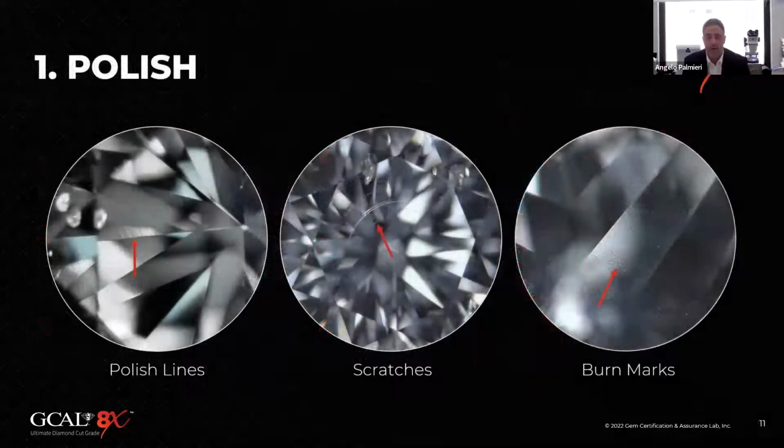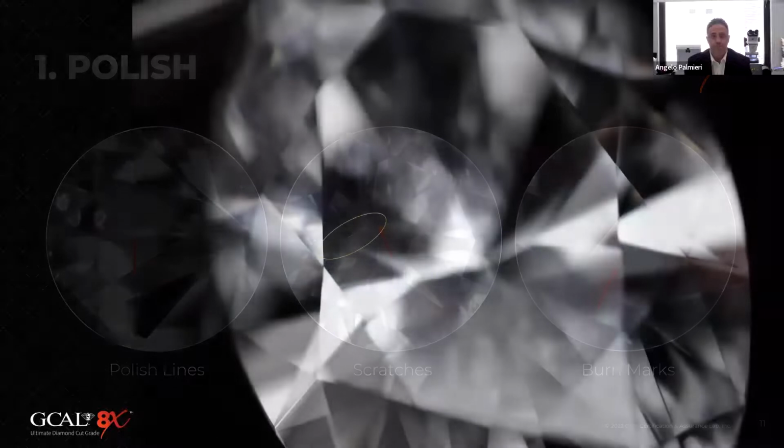We're now going to go quickly over each of the 8 X's. First is polish. We are assessing the diamond surface and the freeness of scratches, nicks, pits, dop, and many other surface features. Here we see a fine scratch on the table facet. This is the difference between a very good and an excellent. While it doesn't have a huge impact on the performance of the diamond, imagine you're buying a brand new sports car. You don't want a scratch on the hood.